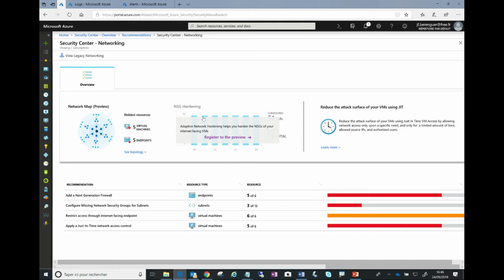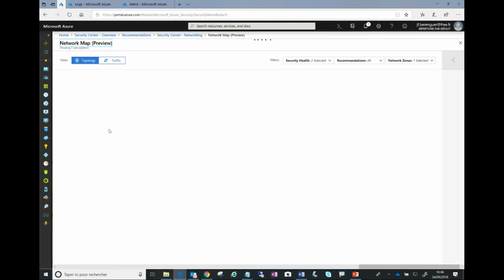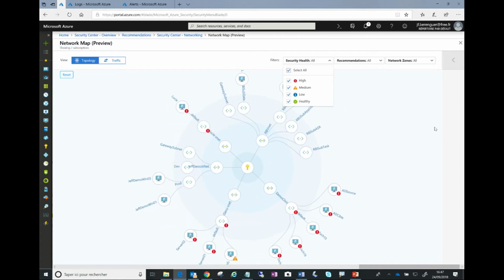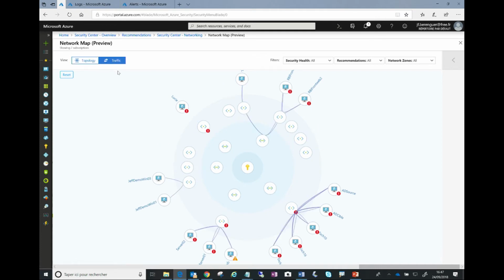But there is another feature which is very, very interesting. Currently in preview, this is the network map. When I click here, I get the map of my network inside my subscription. I will check all the boxes. And this is the complete view of the systems inside my subscriptions, what networks are used, and how the systems are connected with each other. I can also here see the traffic. This indicates what components are connected with it.